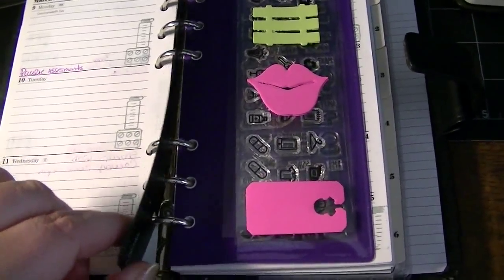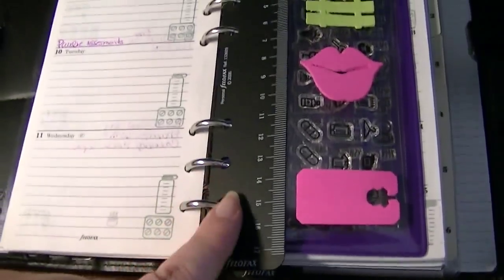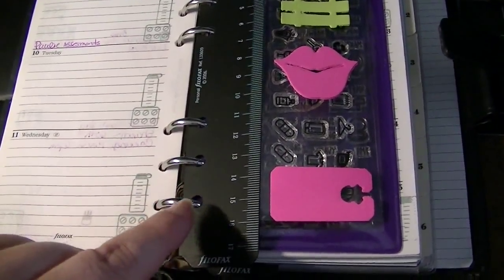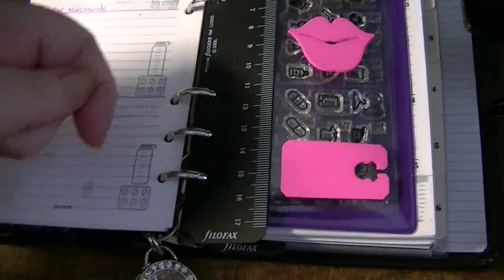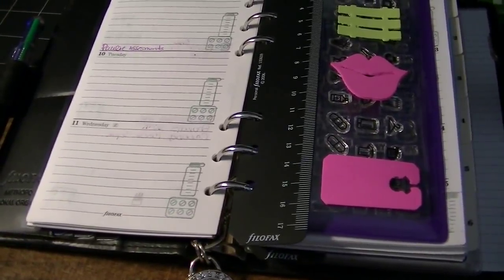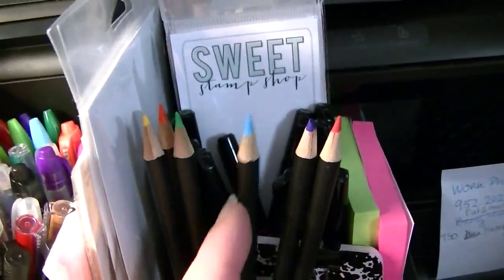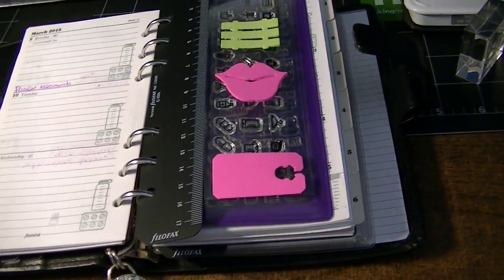And when I'm desperate, if I'm on the go, I can use my ruler as the stamping block or my nail. Sometimes they're so small I could totally use just my nail to stamp. So you could do stamping on the go. Otherwise, I store these little stamps right here in this little box right behind the pen. So easy peasy. Lots of things to do this morning.